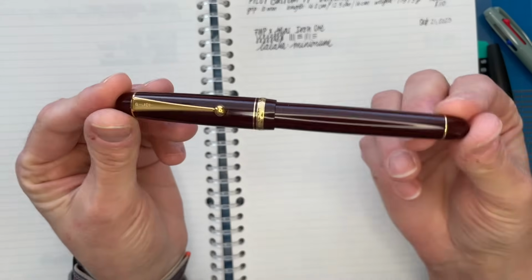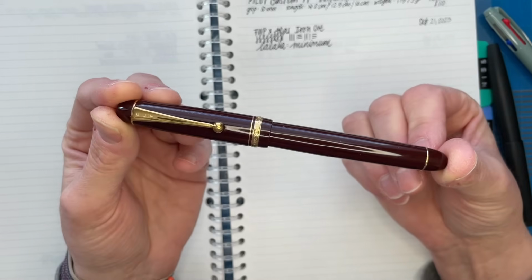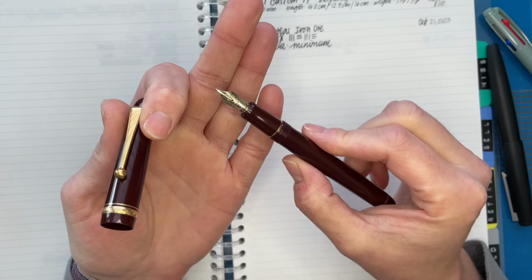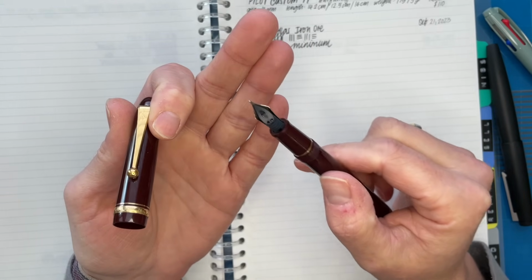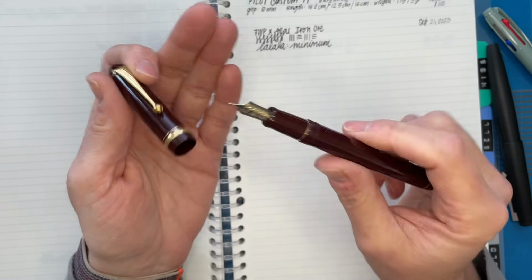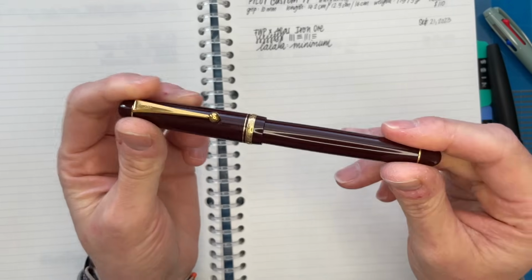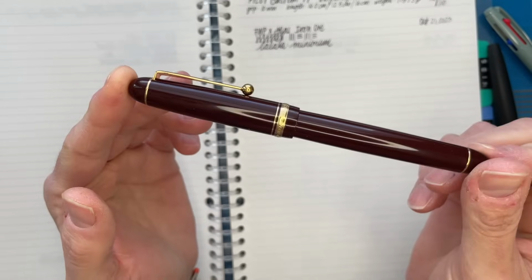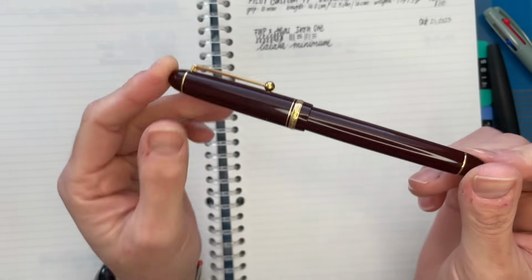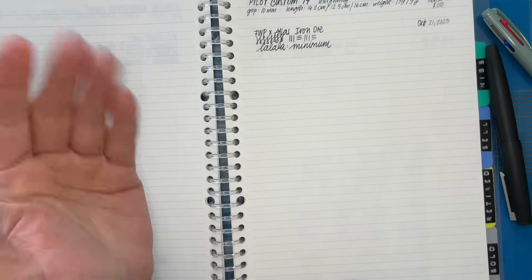The reason why I inked this pen up so much is because I have found this to be the most reliable writer. I can put in any kind of ink and it just writes. I found it to be an amazing pen for shimmer inks. And so every time I have a shimmer ink and I want to use it and I don't really know where to put it, this is the pen of choice that I put it in. I really prefer this even over the TWSBI Ecos. So that's why this was inked 7 times in 2023.